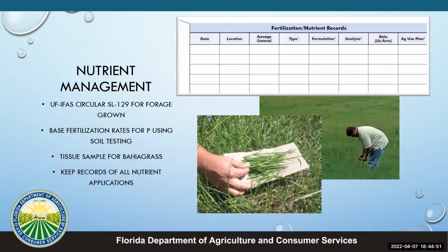So we often reference the University of Florida Circular SL 129, and this is a guide for forage grown grasses, and will give you the recommended rates for the crop that you're growing.